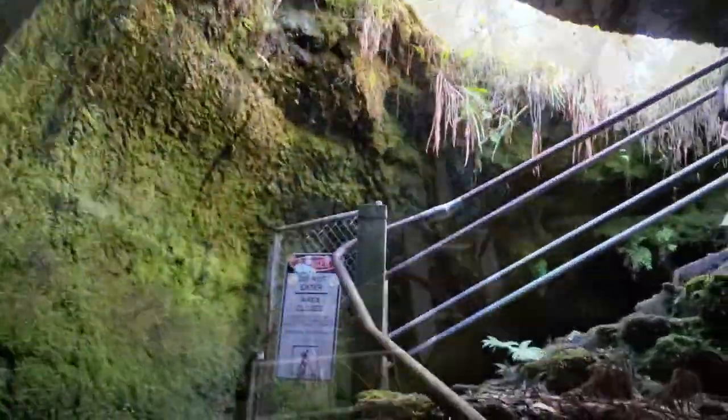All right, so we made it to the end. And from this point, it's about another 1/5 mile to the end of the trail.